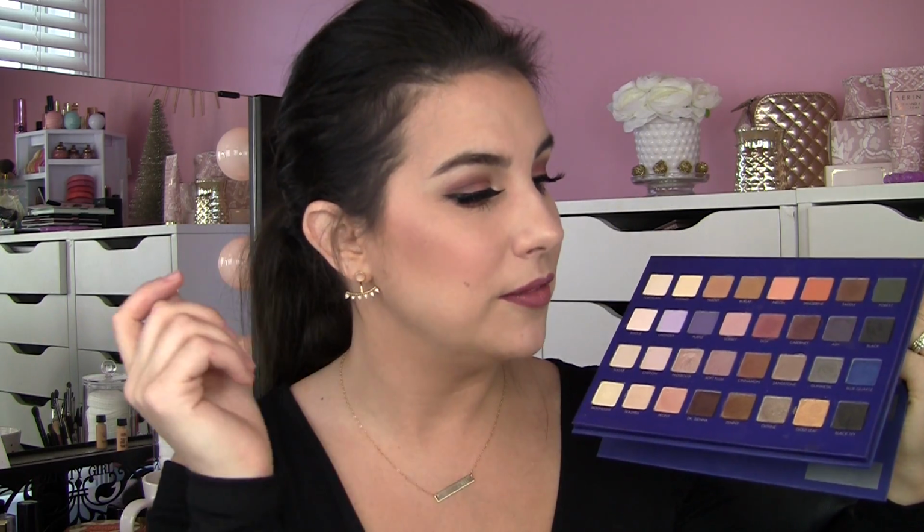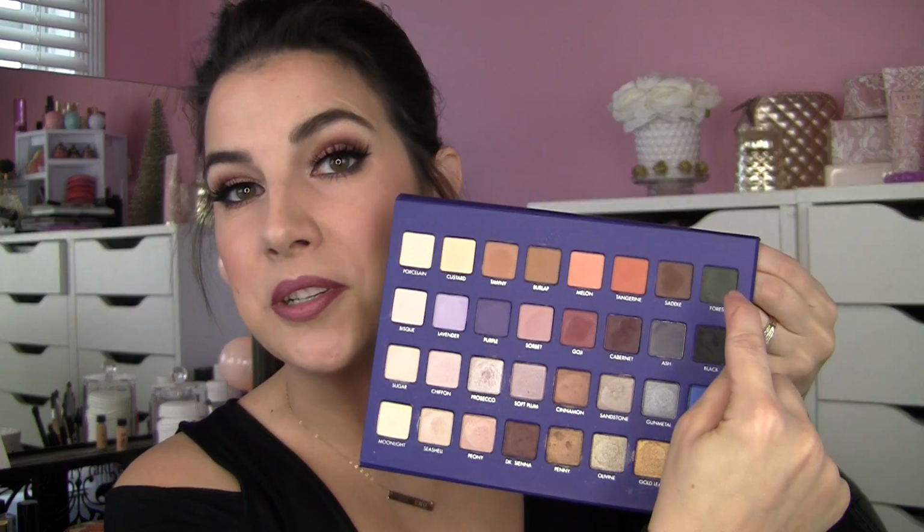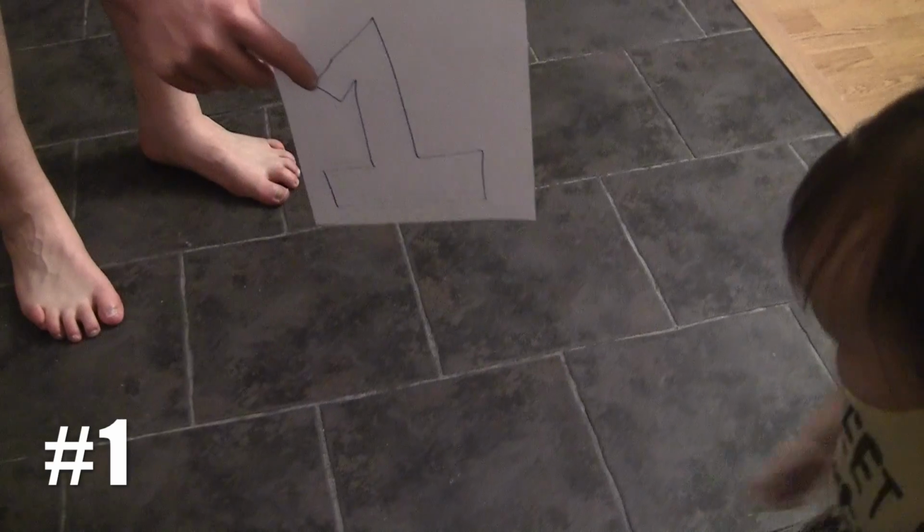You may notice a tendency to have a little more fallout than some of the Viseart shades I've talked about, but you know, if you dip in, tap off the excess, it's really no problem. Oh yeah, did I mention there's a forest green in here? Because there is. I just couldn't be more pleased with this palette. I love it.